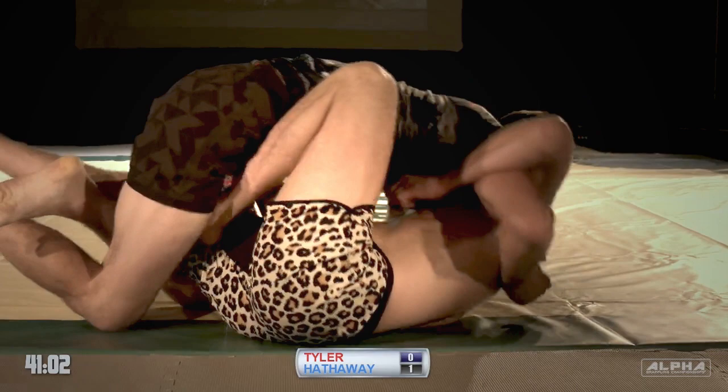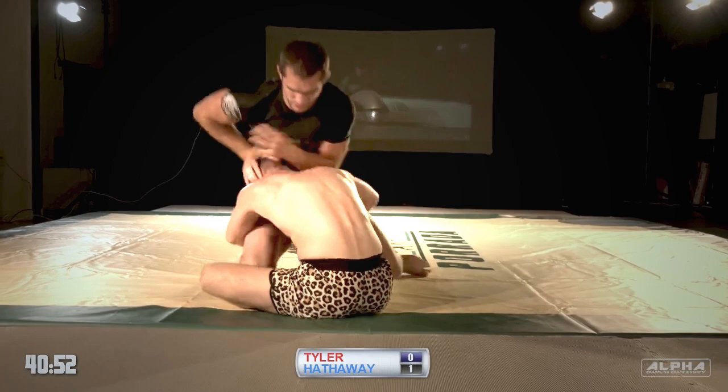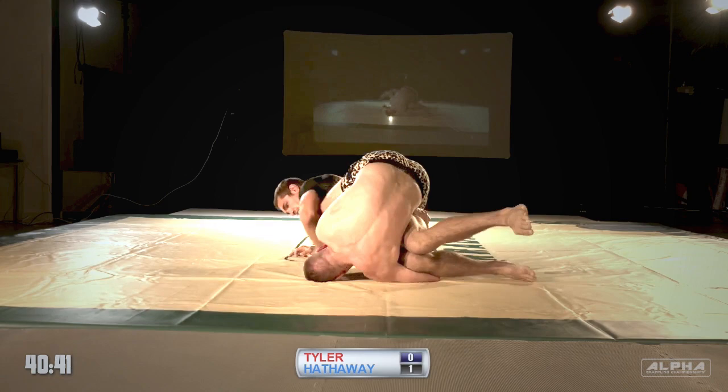He just has to get nice hip movement by Danny. He's able to get the hips and recovery. Good recovery there by Danny. A nice slap there. Nice leg attack. Ooh, nice control there by John, but Danny ends up on top.